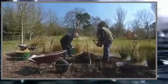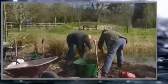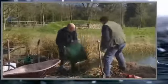Once you've finished planting, water it thoroughly. And finally, protect the plant from frost with straw or fleece.